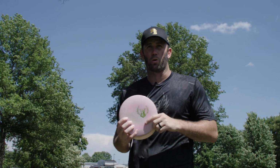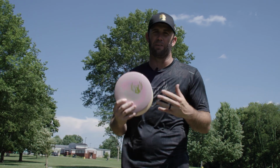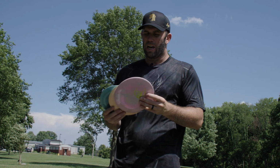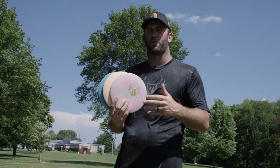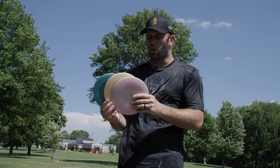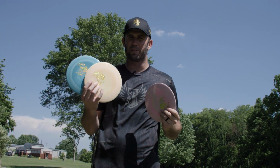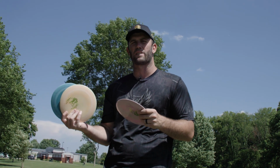For me, the Darkhorse Force, what I'm looking for with this disc is a really beefy, overstable one. Something that can fight against the wind. With the Forces, they do tend to be a little bit more difficult to continue to have the same stability across the entire run of discs. So the first two, these guys, these are gonna be a little bit more of your flip up, I would say, and that's not really, for me, what I'm looking for in a Force. I've got Nukes that can do that.